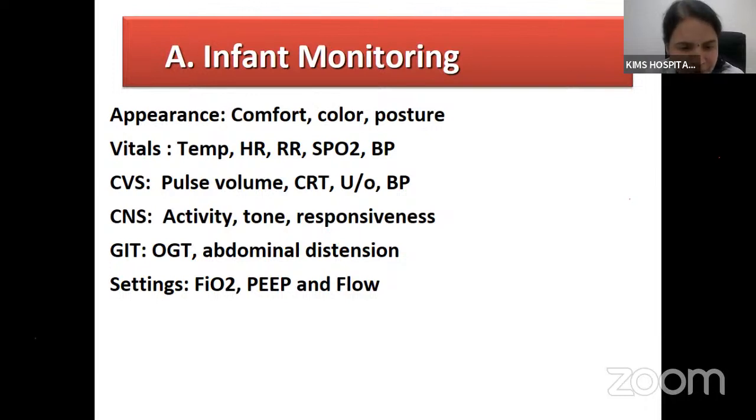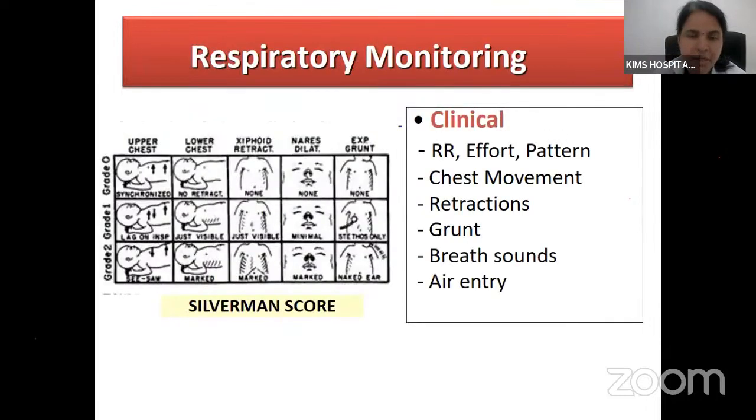When it comes to the gastrointestinal tract, the presence of an orogastric tube, and this needs to be kept open 20 to 30 minutes after the feed is completed. Presence of abdominal distension and regular abdomen girth monitoring can be practiced when the baby is on CPAP once in 4 to 6 hours. When it comes to the CPAP settings, one needs to monitor vigilantly the FiO2, PEEP and flow. So these are the three parameters that are to be monitored from the settings of CPAP.